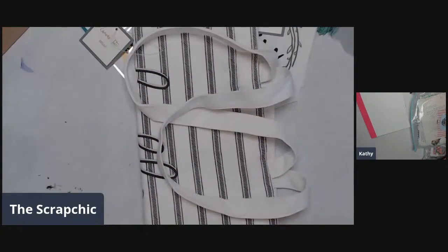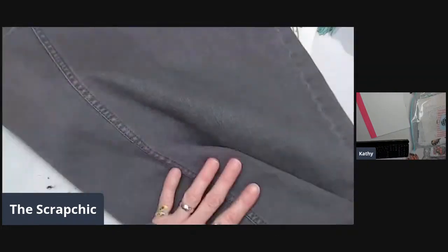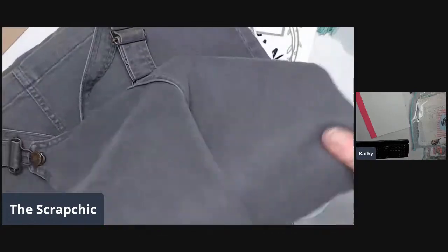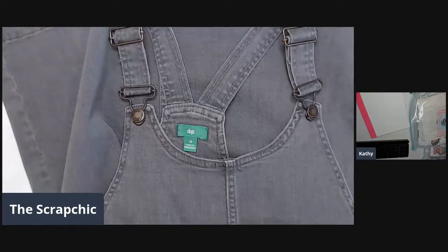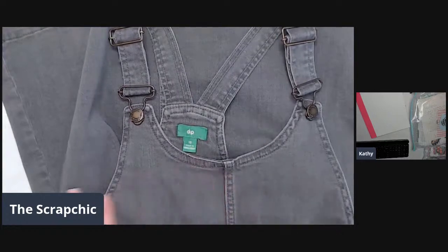And then the other fun things I found at my grocery store, which is really weird to find stuff at your grocery store, but I did. I found this gray denim dress on clearance. And I got a discount on top of it. My daughter works there, so I think I got this for $7.50.